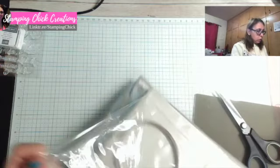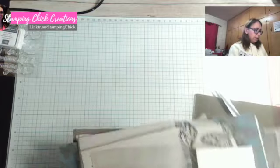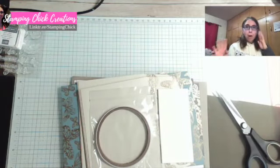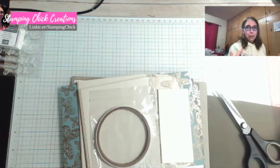And they're great. You don't need a lot of supplies. You don't need a lot of space. And it's like a surprise every single month. I know I get a subscription box through another company, and I'm always excited to see what I get, right? So it's always that element of surprise.